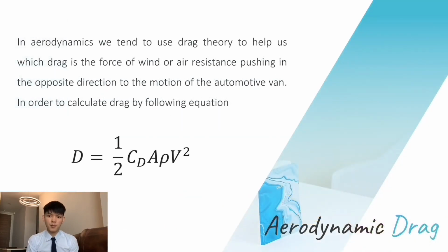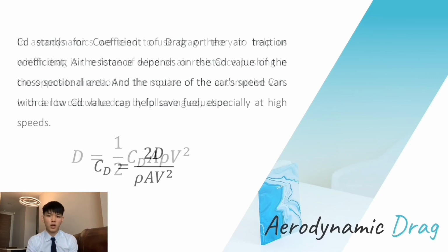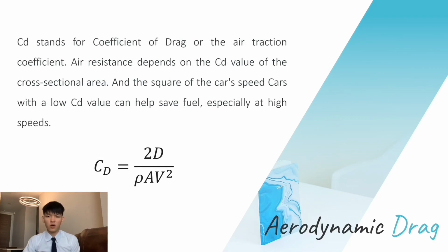In aerodynamics, we use the theory of drag to improve the aerodynamics of vehicles. Drag force can be calculated by this equation: D equals 1/2 times CD times A times rho times V squared, where CD is the drag coefficient. A low CD value can help save fuel, especially at high velocity.